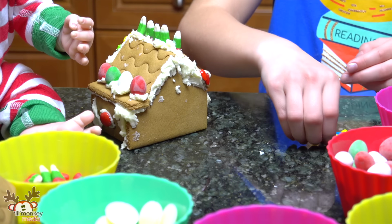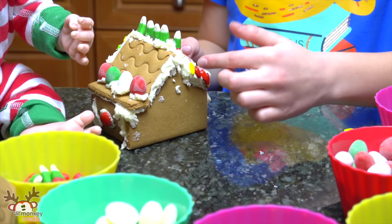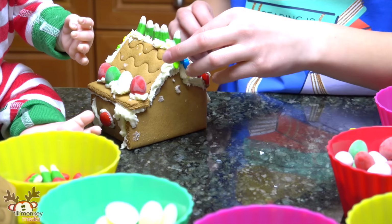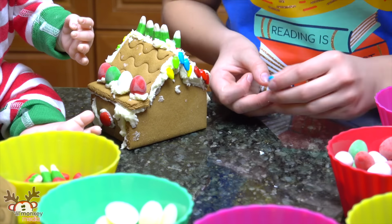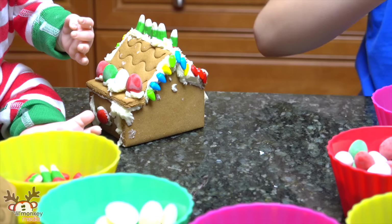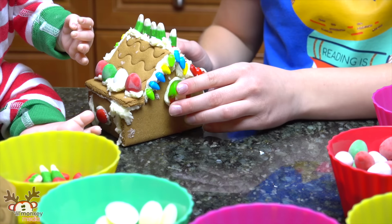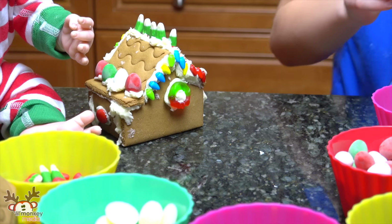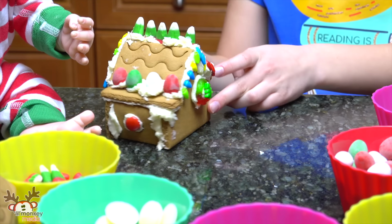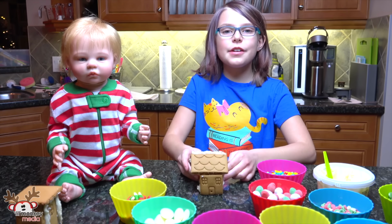Let's get the rest of the lights on and then we can move on to some other houses. Let's put a wreath on the back. Oh, I got a lot of frosting on that. Here, I got a good idea. We can put a little Christmas tree in the middle. It looks like we finished Julie's. On to house number two.